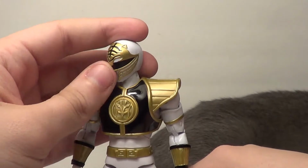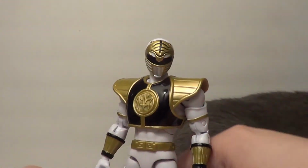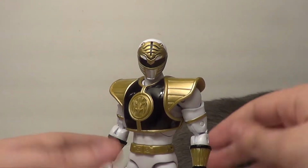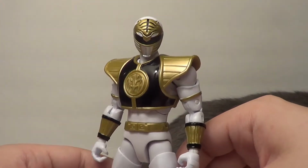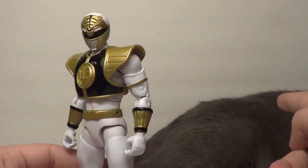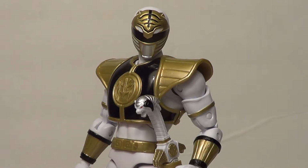Maybe that crack about the Build-A-Megazord piece wasn't too well founded, but still, you know, it would have been nice to have something else. But he does have all the accessories he needs, which I will show you right meow. Now, Tommy's accessories are exactly what you would expect.